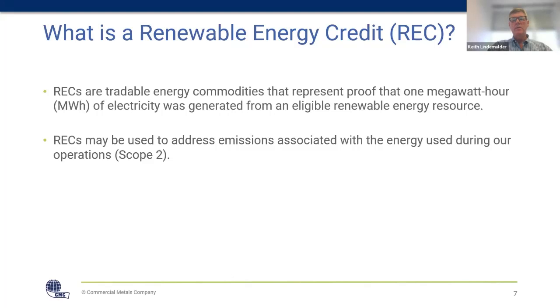RECs may only be used to offset scope 2 emissions. These are indirect emissions associated directly with the use of electricity. RECs translate into different emission factors depending upon the location of the solar or wind facility. The emission factors times the electricity consumed equals the total scope 2 emissions that need to be mitigated.